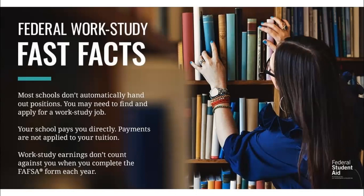And I want to add that these jobs look great on your first professional resume. So if you're going to a four-year college and you accept a federal work study job, say it's in the financial aid office, that is 4 years of work study, professional work to add to your first resume.